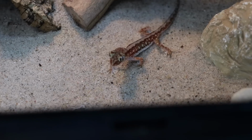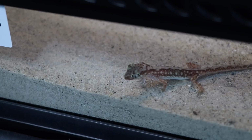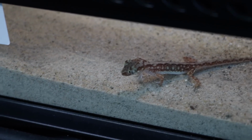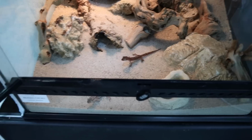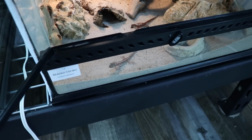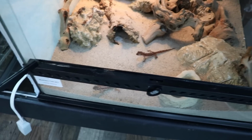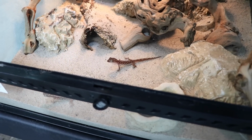These guys are the beautiful beaded geckos. They are an Australian species of gecko, and they are one of the most personable in the entire room. As you guys can see, they're just always out and about, running around, checking things out, being super active. They are currently being cooled a little bit. We really hope to produce them this year. I don't really know what else to say about them.